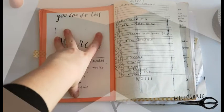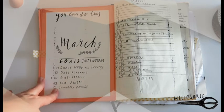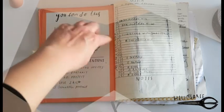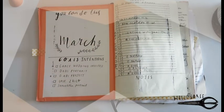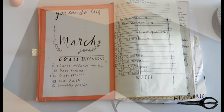Over to the month of March. So this is the March front page, title page. I do not like this at all. I feel like it's actually a bit of a waste of paper. So for April, I'm planning to do this at the top. I've got a little quote saying, "You can do this." Yeah, I can. It's a bit cheesy and not really me. But yeah, you can do this, or I'm going to find other quotes that are more in-fitting with who I am and what I want to do.